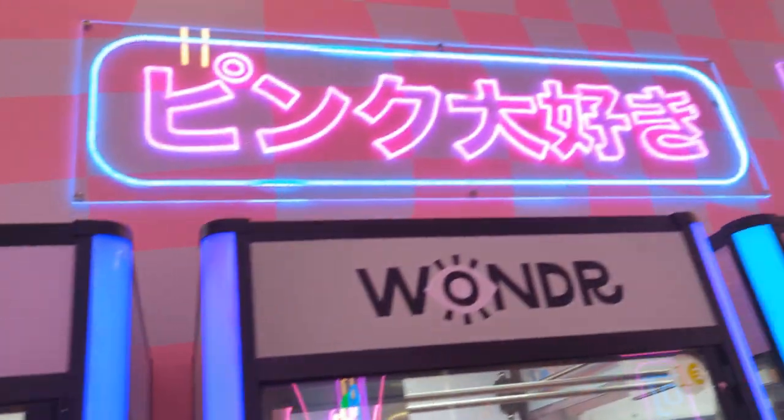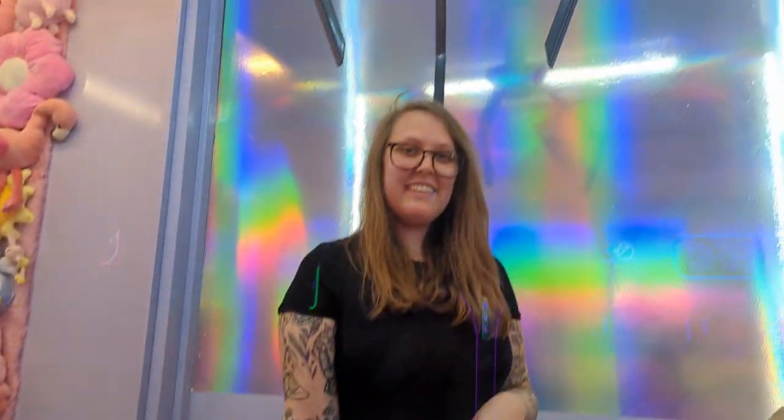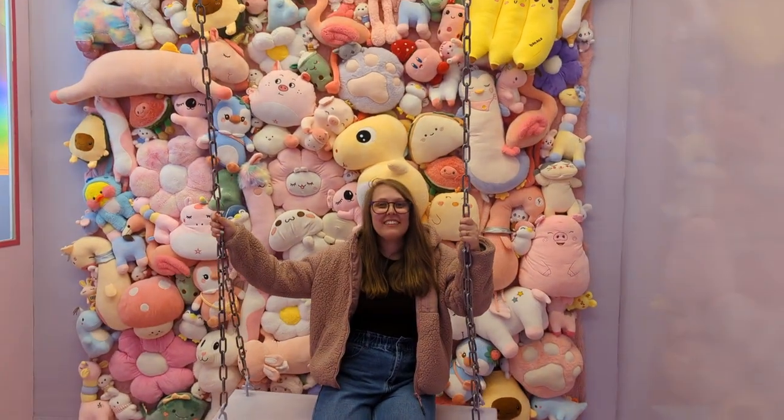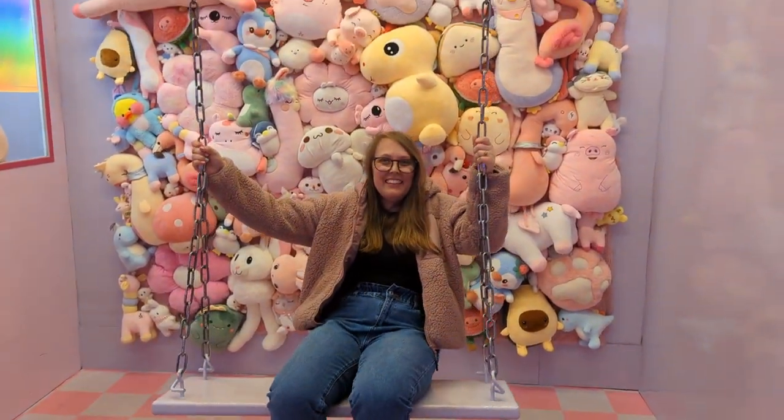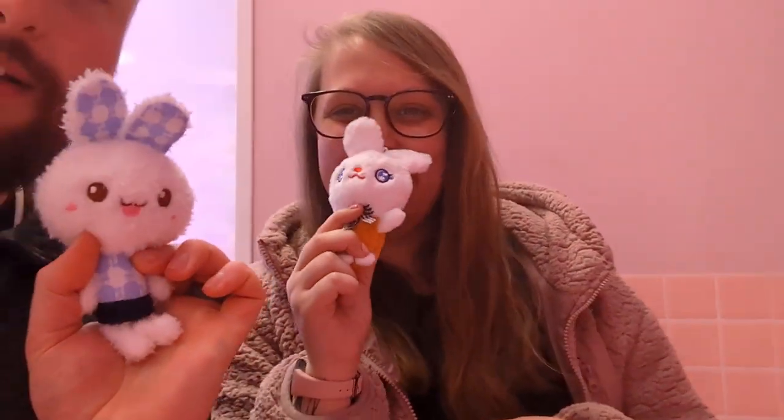Oh, that's fun. Ella's now trapped in a chocolate killer machine. I think we showed, didn't you? If you scan the codes, your QR code, and have a go on the machines, and we both just won two little bunnies.